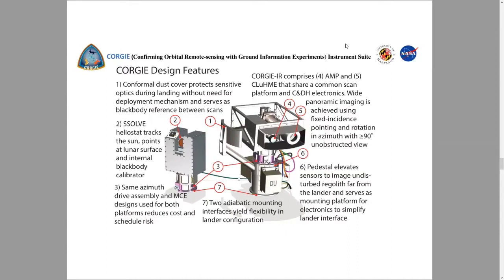This two is mounted on two adiabatic mounting plates, so that the instrument itself is isolated from the lander body, in order to provide isolation from the thermal environment for the instrumentation itself. Next slide. And I'll tell you a little bit more about what SOLV is trying to do. Next slide.